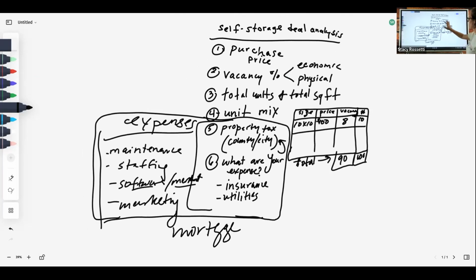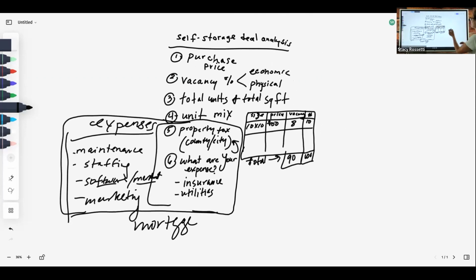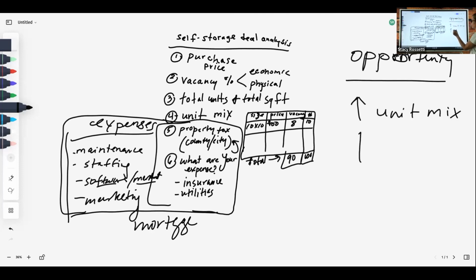So you've got purchase price, vacancy, total units, total square foot, unit mix, expenses. Okay, and then another thing that you need is what we call after updates, but it's really like opportunity, which we call after updates on our deal analyzer. But this is like, okay, can I increase the unit mix? Can I increase the square footage? Can I increase the rates?